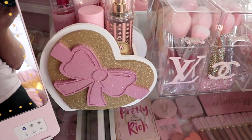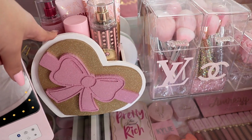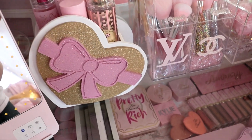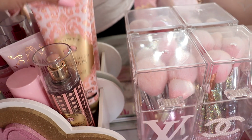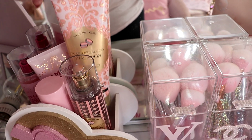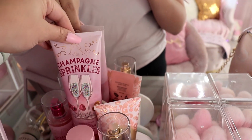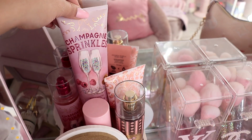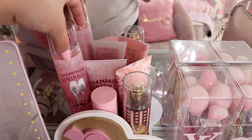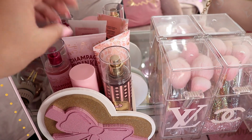And then over here I have an organizer from For Her Vanity. She sent me this last year during Valentine's, but I think it's pretty to keep up through spring. I just have my favorite lotions in here at the moment, which is Peach Prosecco Macaron from Bath & Body Works, my favorite. And then this one is also my favorite. It's the Champagne Sprinkles. Sorry, cars passing by. Champagne Sprinkles. I always get asked what I'm wearing when I spray this on me. So those are my favorites currently.